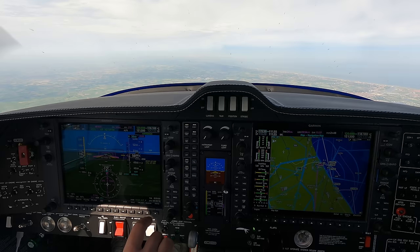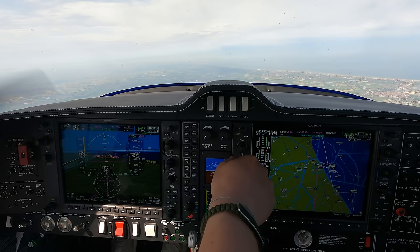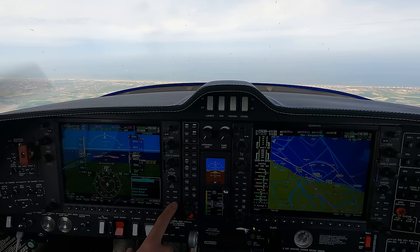So, you saw now I changed over to heading mode because he said continue present heading. Turn right heading 320, descend to 2000 feet. Right 320, descending 2000, Oscar Delta Alpha. And as a reference, we do activate vector to final, and there was an IFR approaching at the same altitude.